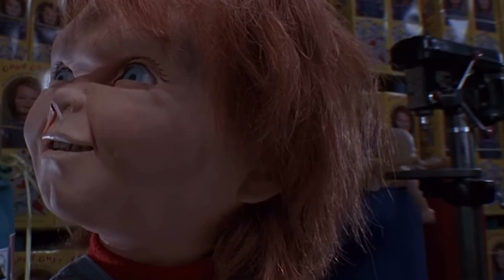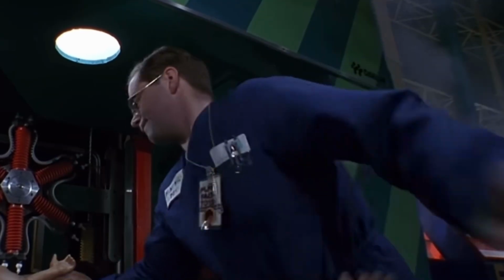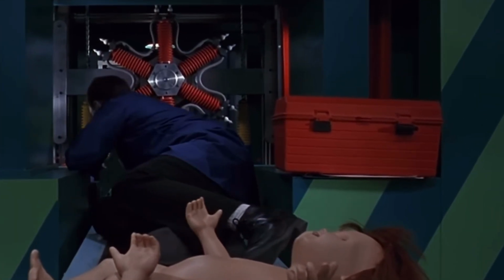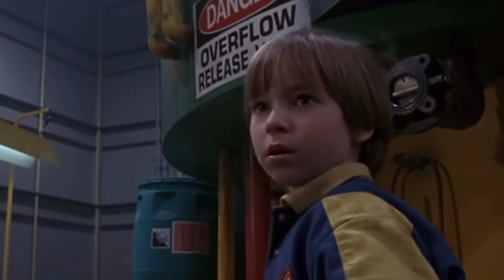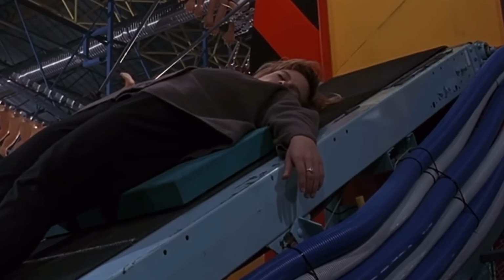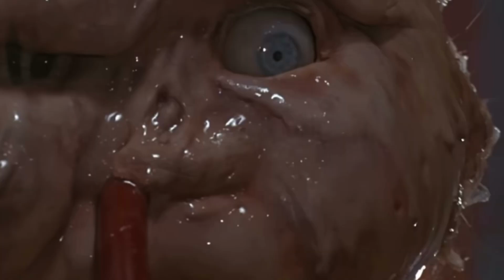During the chase, Chucky kills a factory technician by impaling his eyes with doll eyes. It's kind of funny, it's kind of gross, and you just feel bad that that's how someone ended up dying. But have no fear because Andy and Kyle disfigure Chucky using the factory equipment. Andy then opens the emergency valve, showering Chucky with molten plastic. We think it kills him. He was burned, mutilated, and blown up, but we all know there is a Child's Play 3.